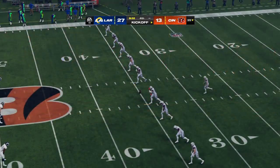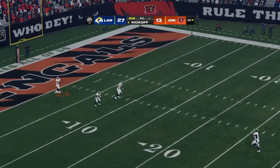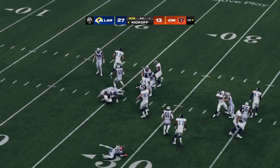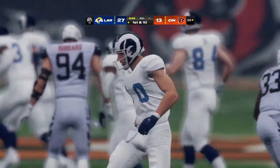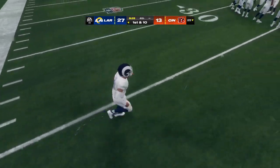So after the made field goal, here's McPherson to send this one away. And the tackle is going to be made right there at the 25-yard line. And the Rams are now coming out on the field.